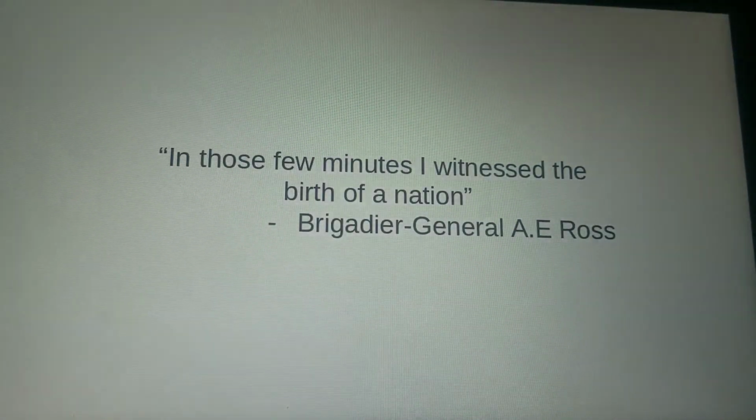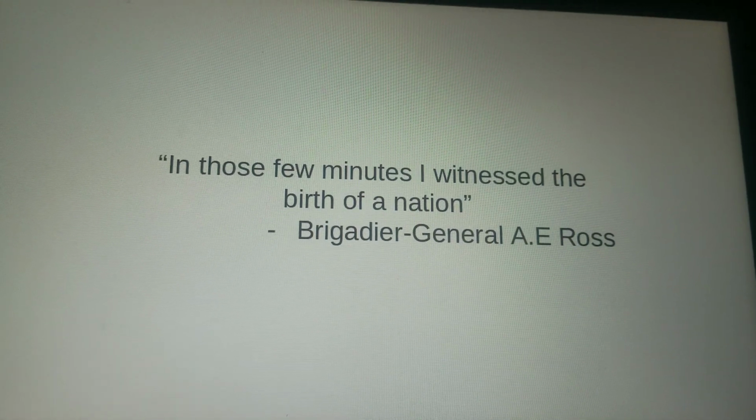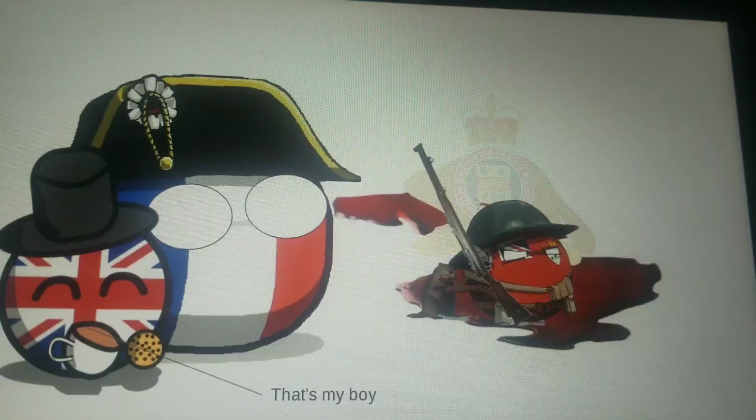I think Brigadier General Ross summed it up perfectly. "In those few moments, I witnessed the birth of a nation." For people all over Canada invaded that ridge. And this was the first time in the entire war all 4 of the Canadian divisions actually fought as one.